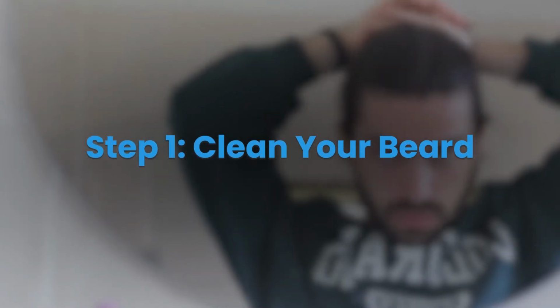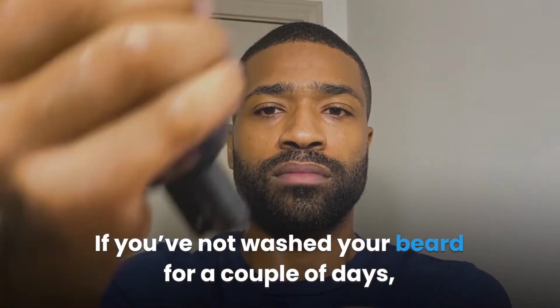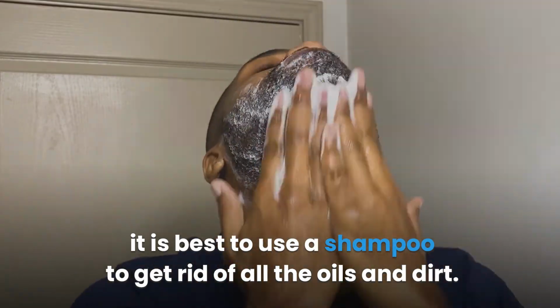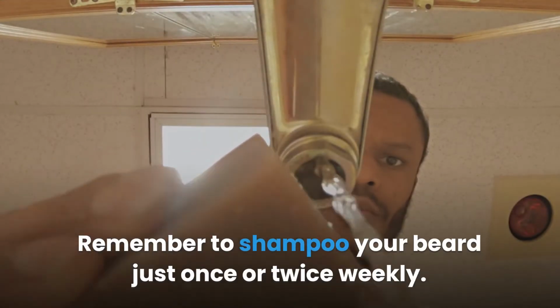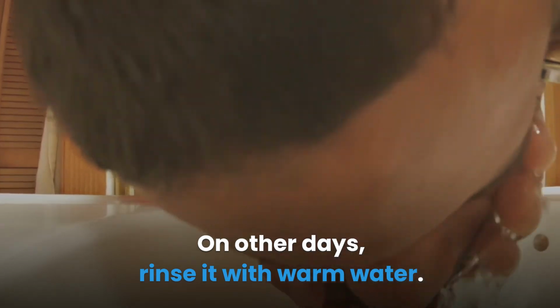Step 1. Clean your beard. Wash your beard with warm water. If you've not washed your beard for a couple of days, it is best to use a shampoo to get rid of all the oils and dirt. Here's my number one beard shampoo recommendation from Beauty and the Bees. Remember to shampoo your beard just once or twice weekly. On other days, rinse it with warm water.